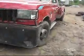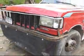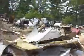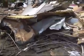Cast iron cylinder. Diesel. This truck leads a hard life. Tow truck. Oh, I gotta ask him about those tires. Got lots of tires here. Drive-on ramp. Snow sleds. Skidoo. Lots of junk here.